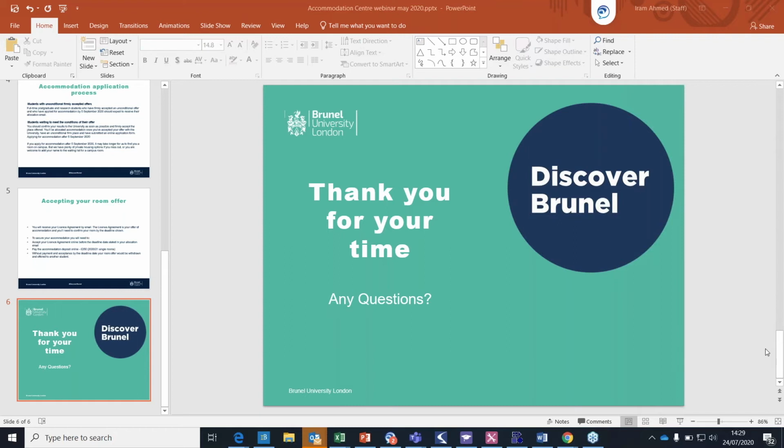But if you're on a PG course which is for 2 years, which some are, then yes, you will be able to apply for accommodation for the following year, so you're here for the 2 years.